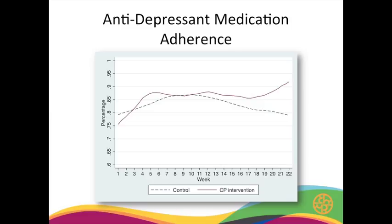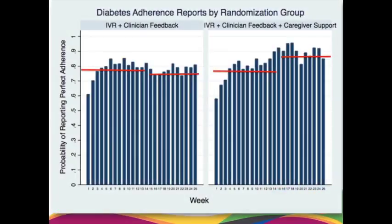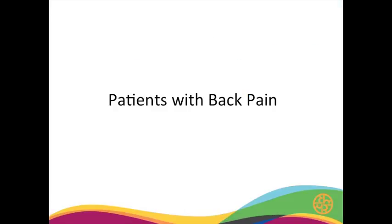The blue line is the alerts to the clinician, where you see an initial improvement in adherence, but then a decrease over time. With the family members, there's an increase, and then a continued increase over time when the family members are engaged as well. In patients with diabetes, once again, in terms of medication adherence, there's higher medication adherence, particularly in the last 6 months of the intervention, for those that are getting caregiver support as well.